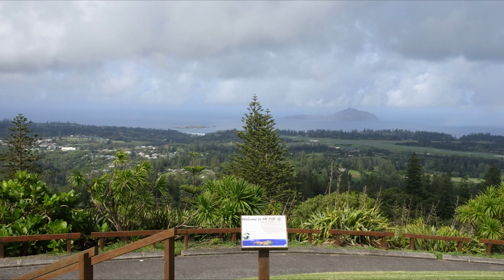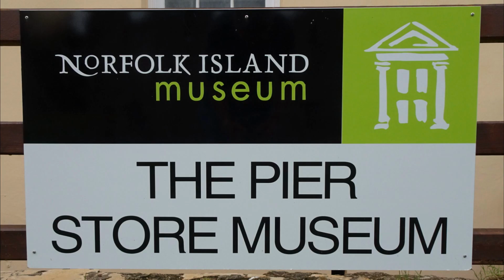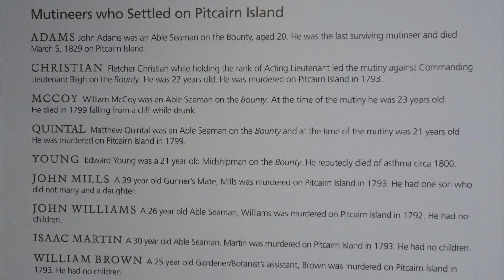We drove up to the 318 meters high Mount Pitt. Philomena and Kerry enjoying the view from Mount Pitt. The Pier Store Museum was worth a 1 or 2 hour visit. On a computer, press spacebar to pause or resume playing, and the J key to go back 10 seconds. Cannon retrieved from remains of HMS Bounty at Pitcairn Island. Again, press spacebar to pause, or J key to go back 10 seconds.